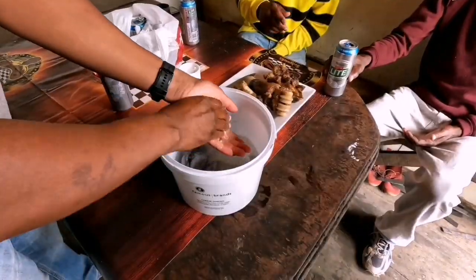So guys, we're now going to test the cow legs and join us. Let's indulge in the food together.